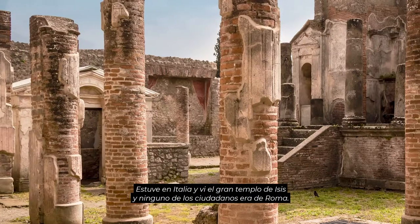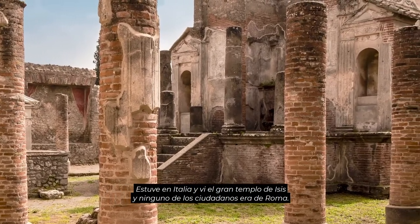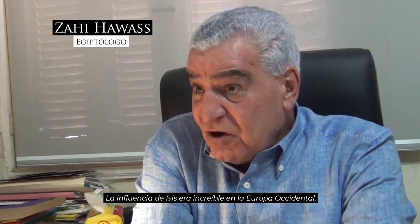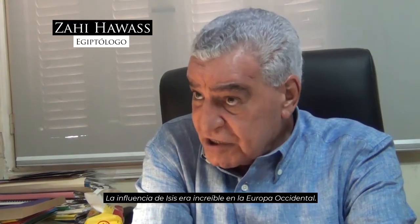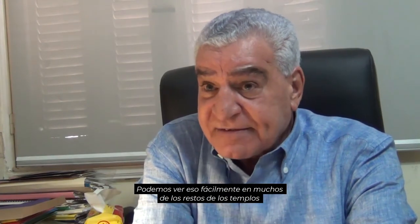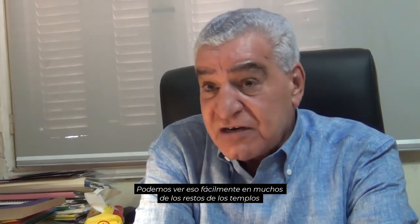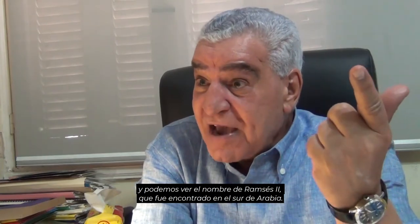I was in Italy and I saw this great temple of Isis in one of the small cities near Rome. The influence of Isis was really incredible in the Western world, and we can see that easily in many of the remains of the temples. And you can see the name of Ramses II was found in Saudi Arabia.